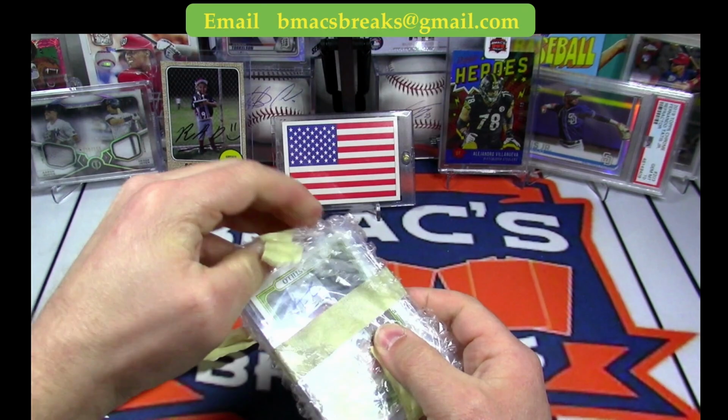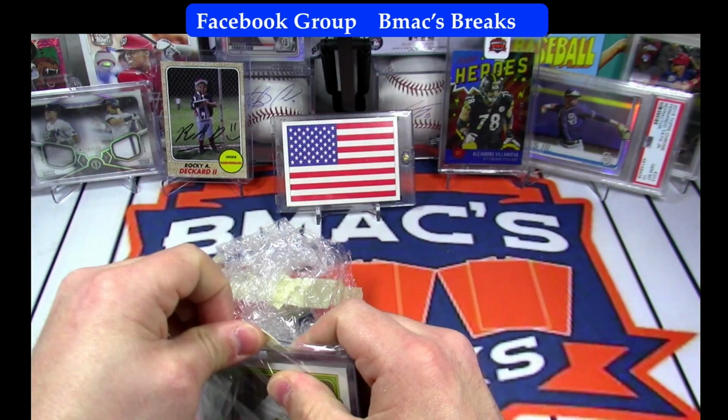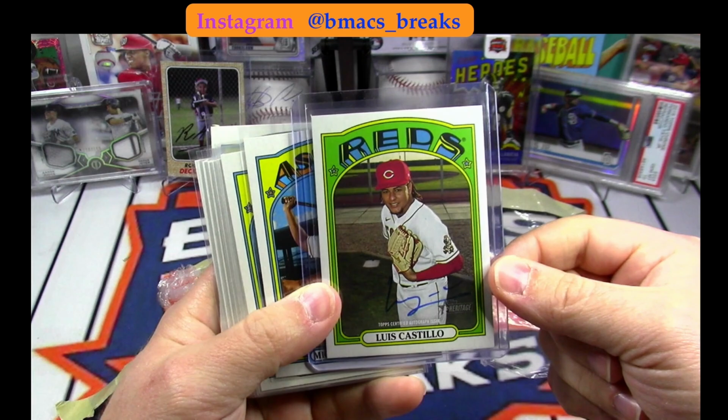Oh, so I do set build. I set build the Heritage set. And even though Luis Castillo's having a crappy year, Team Bag, let's go. That's sick. I just realized that. You know, I got to get the real one autograph.